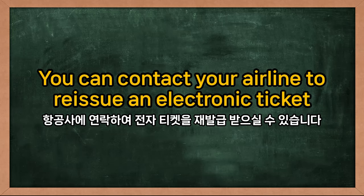You can contact your airline to reissue an electronic ticket.